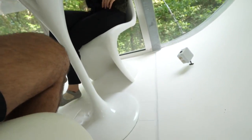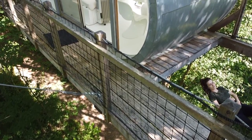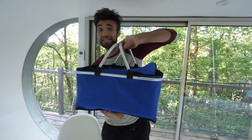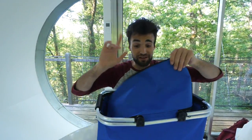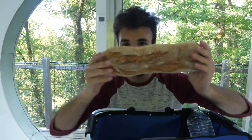Okay. Next, the table. This table, it feels like it's from the future. Yeah, everything is round and white. That also goes with the design of these curved edges here, making almost a spaceship capsule feel. And of course we have amenities. In capsule hotels in Japan, you have a toothbrush or a cup for an amenity. But here in France, the food capital of the world, because we're in the middle of nowhere, you have food amenities.